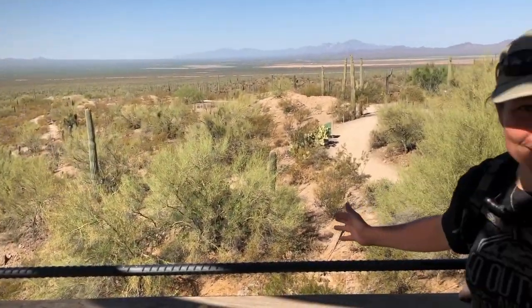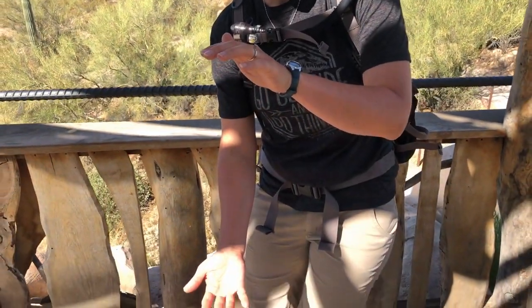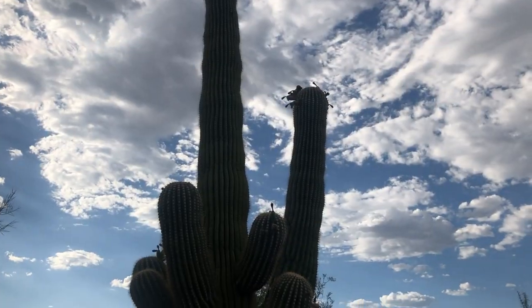They are as tall as some of the trees back home, 50 feet tall, and they range from 100 to 200 years old. I mean, little ones are closer to under 100, and they don't really start getting the branches off the sides to really make them look like the saguaros until they're over 100 years old. It's absolutely fascinating. I'm in complete awe. If you love cacti, you have to come out.